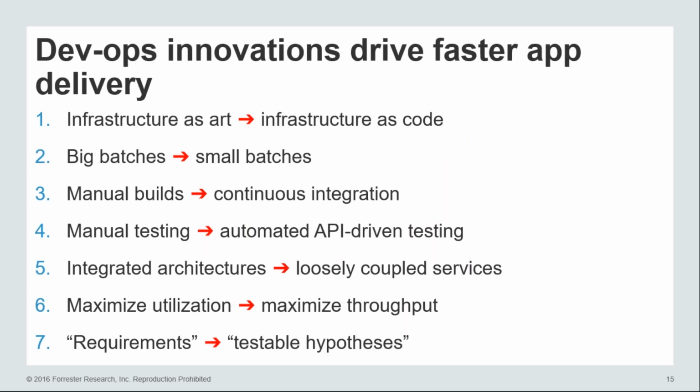First of all, the nature of the types of innovations that modern applications and rapid delivery are driving. These are some of them here. The move from infrastructure as art, custom-built deployment environments and compute, to infrastructure as code. The movement from big batch work, released a couple times a year, to small batch work, released on a continuous basis. The move from manual builds to continuous integration. The move from manual testing to automated API-driven testing to test all these emerging microservices and web services and service calls. The move from integrated architectures to loosely coupled services on top of those APIs.